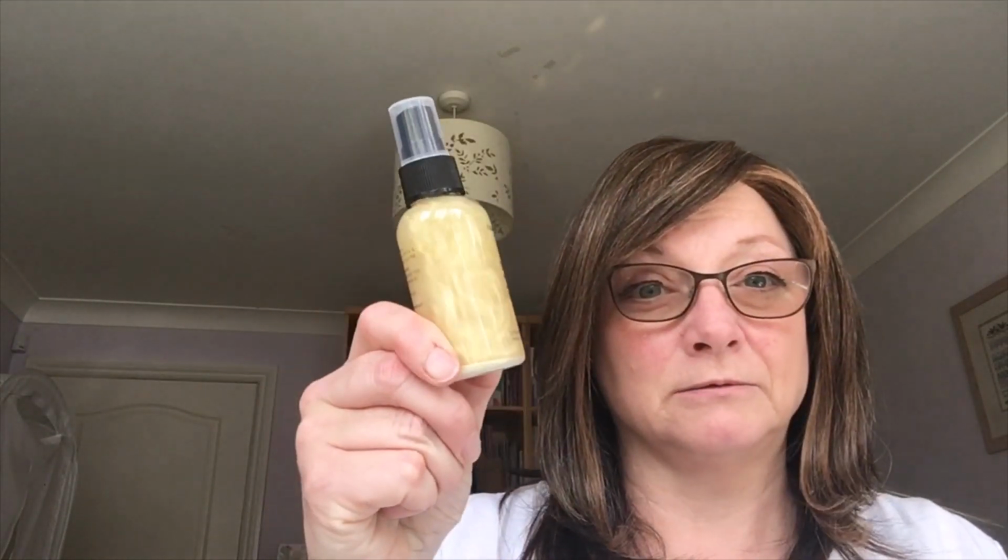Now, beauty products in July. I'm not a huge one for pampering and preening, really. I wear a little bit of makeup every now and then, but my makeup bag hasn't got much in it. But I am loving, from Sainsbury's, this Glam Crystals.